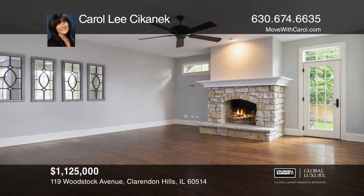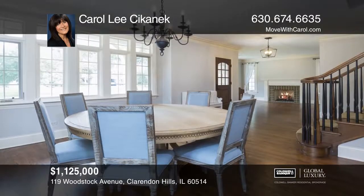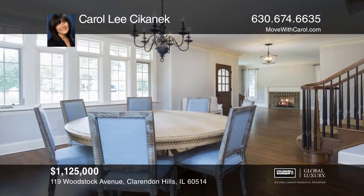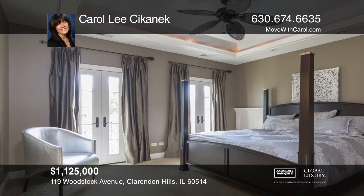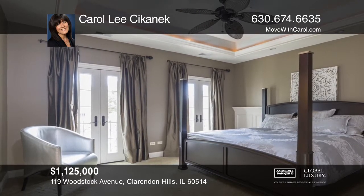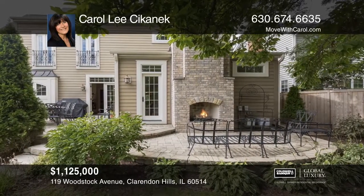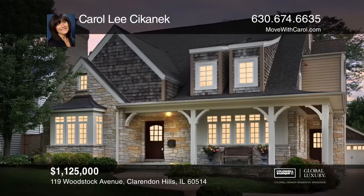5,864 square feet and find your dream kitchen here, which measures a whopping 29 by 18 feet. Choose perfection for today's lifestyles with the desired trend-forward updates you will love. Perfect in-town location with access to the Metra, Carol Lee Sakonik would love to give you a private tour.